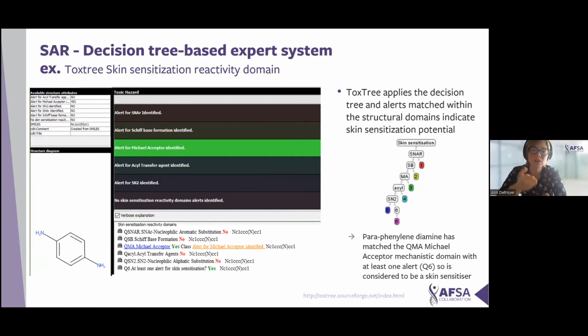And here you see an example of one of these SAR models, which is skin sensitization, where basically people have been coding mechanisms that were related to chemical transformation mechanisms that are related actually to an option of chemical binding to a skin protein and potentially giving sensitization. And basically there are 6 mechanisms that have been described, main mechanisms by experts.